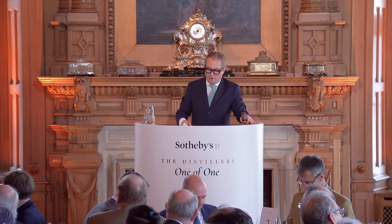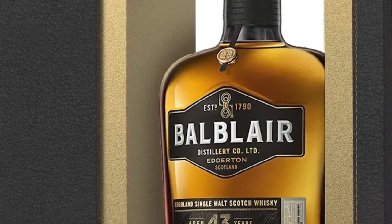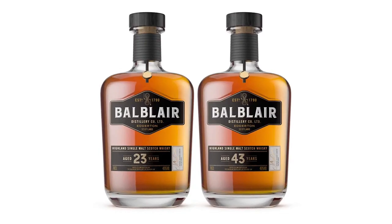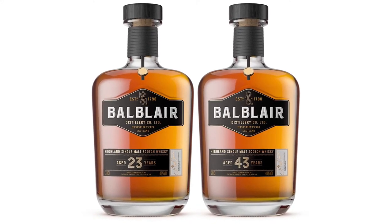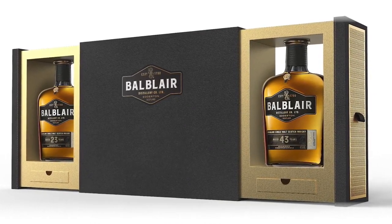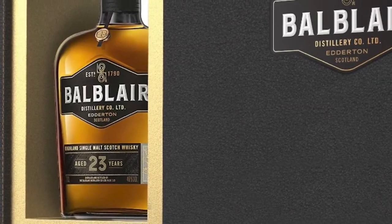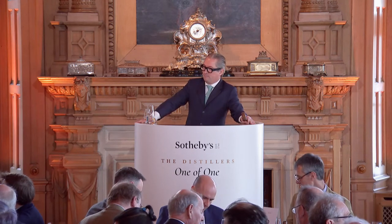Okay, thank you very much for moving along. Lot number 12, this is the Balblair, the twin decanters. So this is a bespoke presentation display case containing two unique decanter-style bottles of Balblair's expressions, a 43-year-old and a 23-year-old single malt. In addition, the winning bidder can enjoy a tasting with the distillery manager, John McDonald. You'll have the opportunity to bottle from a hand-selected cask, which you can fill, cork, seal, and label yourself. So that's a third bottle. So you've got the twin decanters and a third bottle as well.